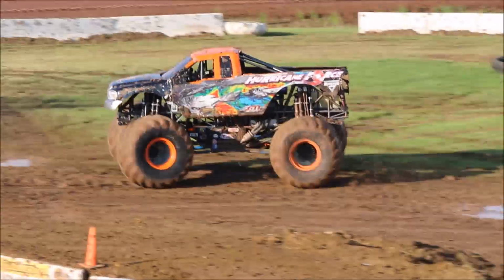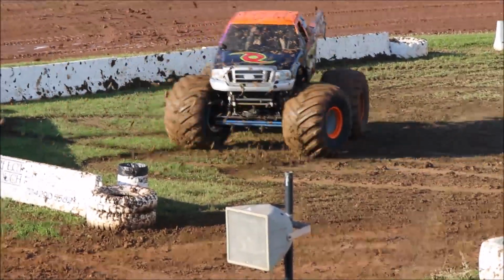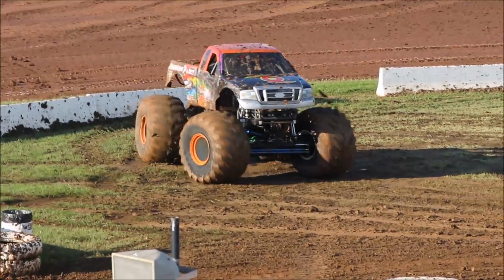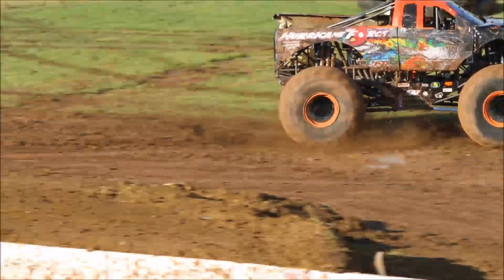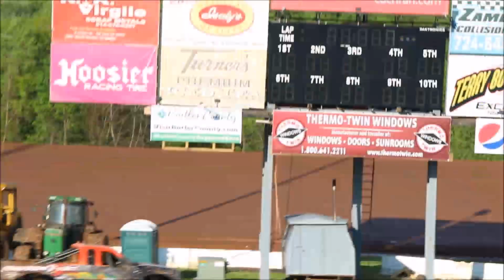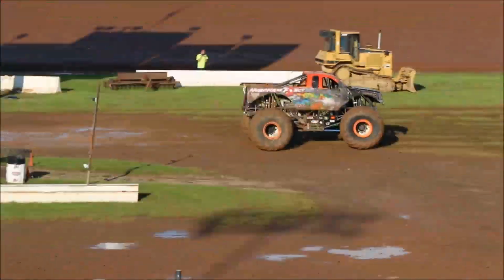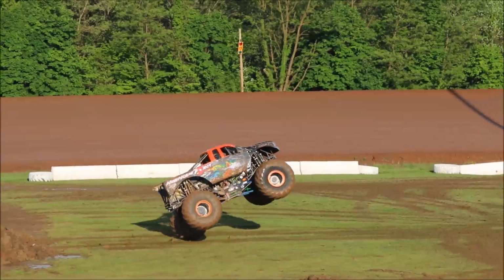Definitely putting on a clinic right now. Slides that truck, puts it right into reverse. Up and over that stack, just barely clears it. Coming back around now, about to head over the bus again. Unbelievable what air that was.